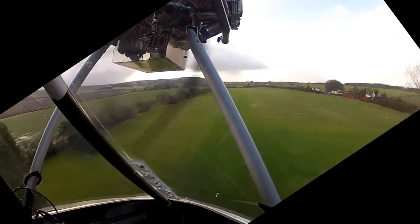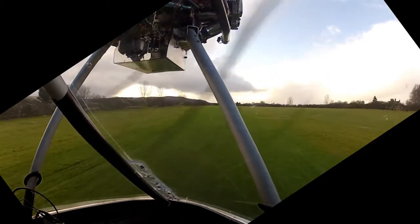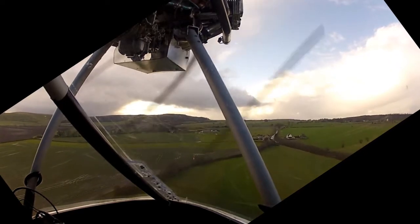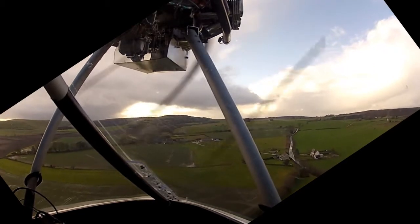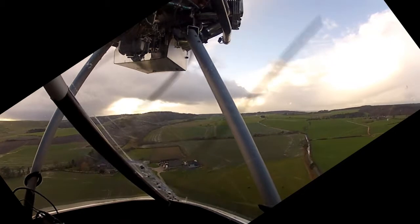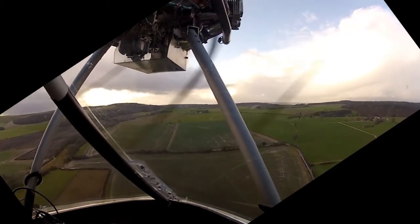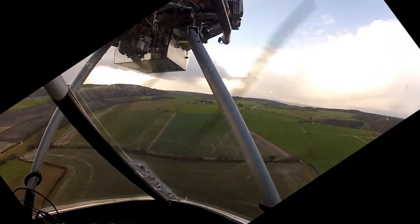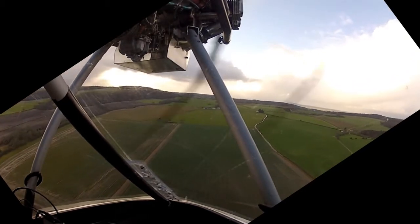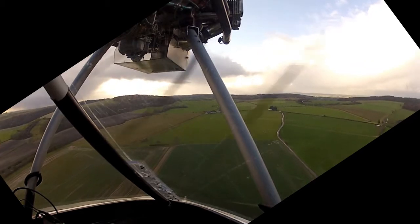Traffic, Robin joining from the west overhead for a practice course man. Wing Farm, Golf Alpha Kilo going round. You can see the clouds we've got out over in that direction. Quite crappy sort of clouds, but there we go. Wing Farm traffic, Golf Alpha Kilo is departing the circuit to the west.